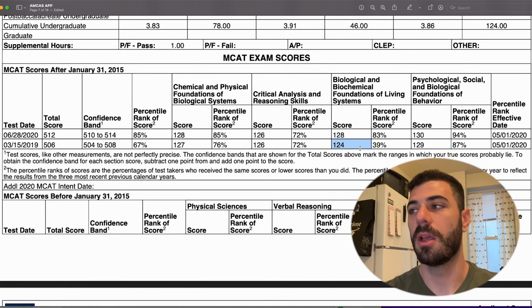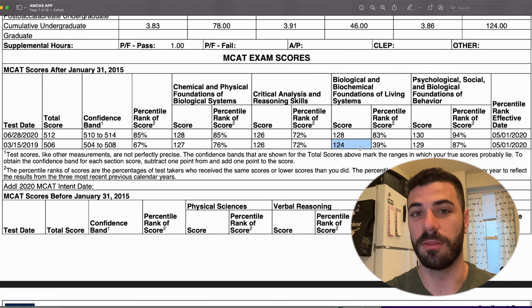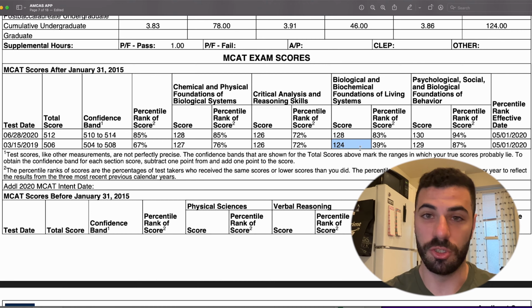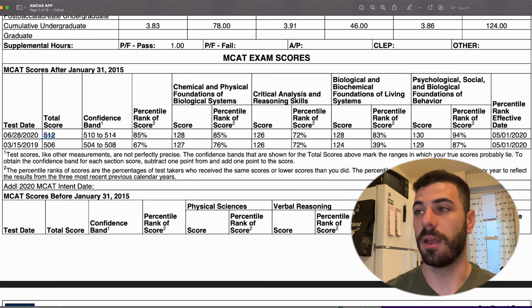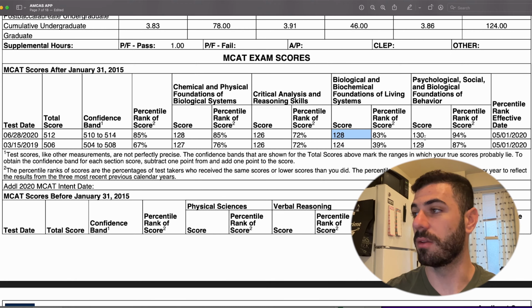So with that, we jump up and we take a full year break. And as you guys know, the big C word had come about and ruined everyone's MCAT planned tests. So I had to push it back into June. So June of 2020, I retook the MCAT. And this time you guys can see here, scored a 512, which was ranked as the 85th percentile. Breaking down is 128, 126, 128, and 130.